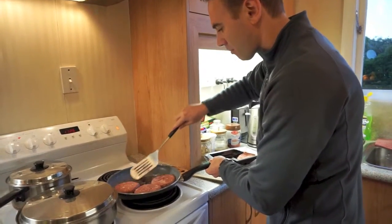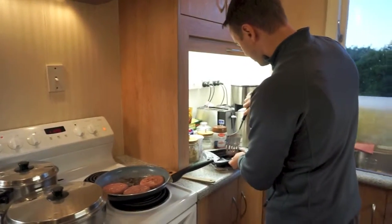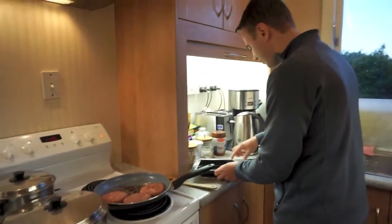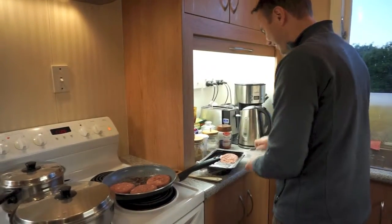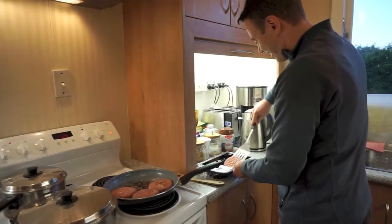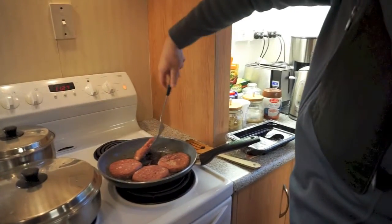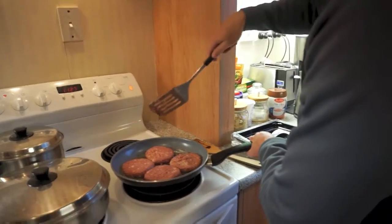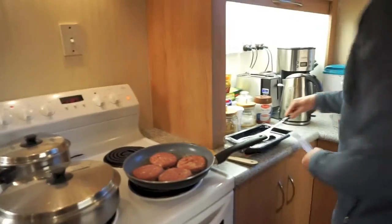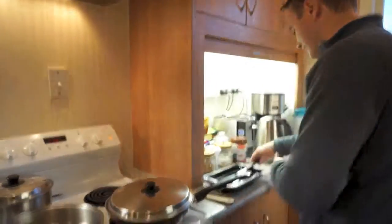Don't use that because it's gonna scratch the surface. So this is my apprentice now. He's cooking the burgers because we're gonna have a burger night. Absolutely. So those are the patties. It's Krabby Patties. The lid on. Perfect.